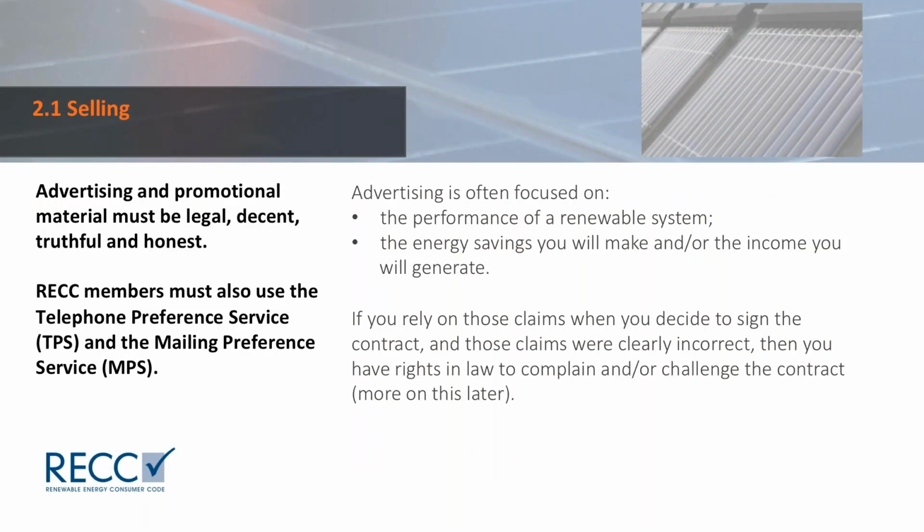At the selling point, advertising must be legal, decent, truthful and honest, and RECC members must use the Telephone Preference Service and the Mailing Preference Service. So if you're a member of TPS or MPS, or if you've registered for TPS or MPS, then you should not be receiving material or calls from that specific company.